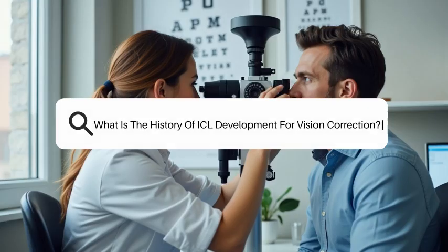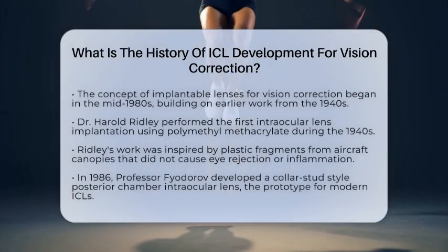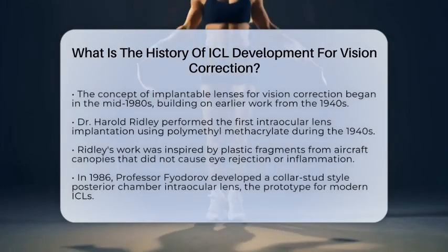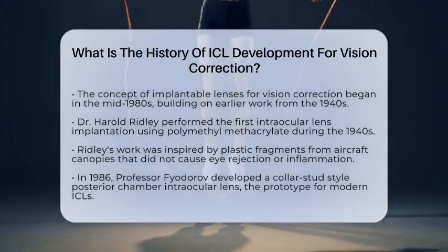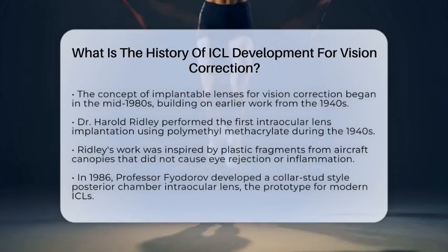What is the history of ICL development for vision correction? Imagine a tiny lens inside your eye that can help you see clearly without glasses or contact lenses. The development of implantable Collamer lenses, or ICLs, has a fascinating history that spans several decades.